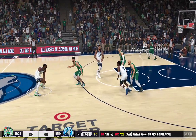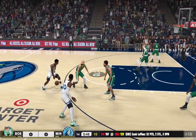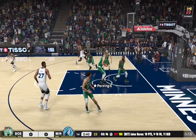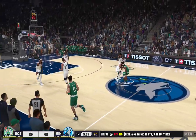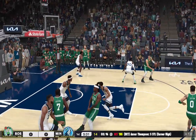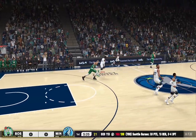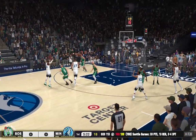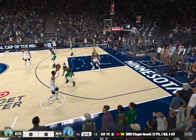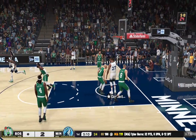Now here's Randle. Outside to Edwards. Gobert with a screen on White. Edwards against White. Edwards can't hit. The Celtics on offense. Holiday passes to Porzingis. Now here's Tatum. Takes a 3. Randle pulls down the board. Pass to Conley. Here's Gobert. Count it. 1 for 1 to start the game.